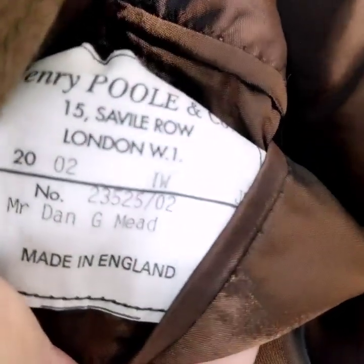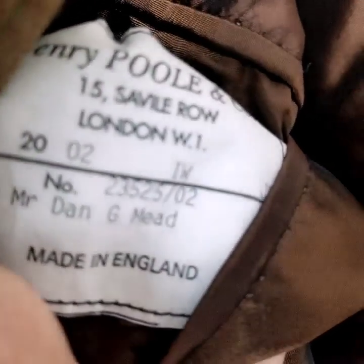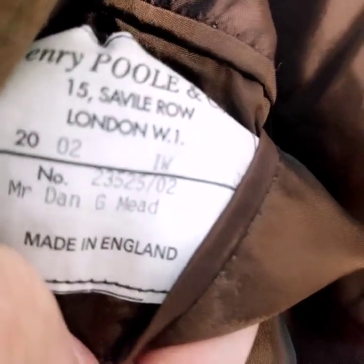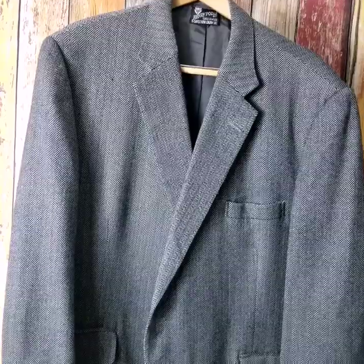But two button fronts. And then the inside of the pocket, once again, you have Henry Poole, Savile Row, and it also has the date it was made, 2002. You can see right here. And you can see the guy's name. And from research, he was a businessman who was a CEO in Boston, or lived in Boston. He passed away not too long ago. So that's the first one.